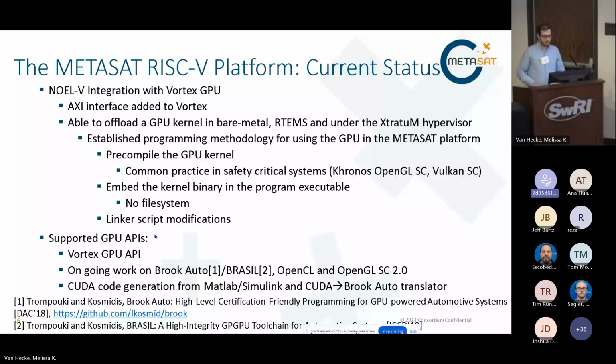We precompile the GPU kernel, and this is a common practice in all safety-critical system APIs, like Khronos OpenGL safety-critical and Vulkan safety-critical. And we embed the GPU binary in the program executable. We needed to do that because when we run in bare metal, we don't have any file system to load from. And we achieved that with linker script modifications.